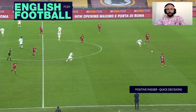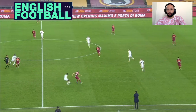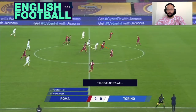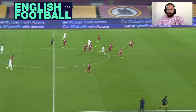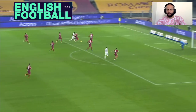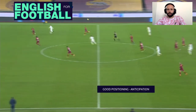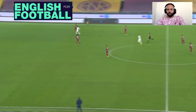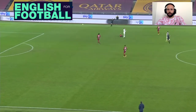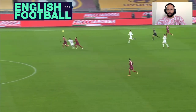He's a positive passer, so he makes quick decisions with the ball, as you can see here. Passes the ball very quickly. And he tracks defenders very well, so you can see him covering that space. He denies the attacker the possibility of getting in. He has good positioning, so his anticipation is very good. Blocks the run of the attacker. And again, he anticipates and adjusts quite well there.